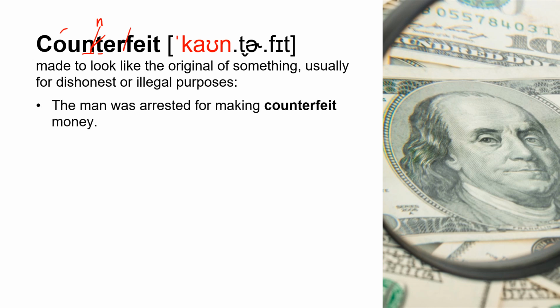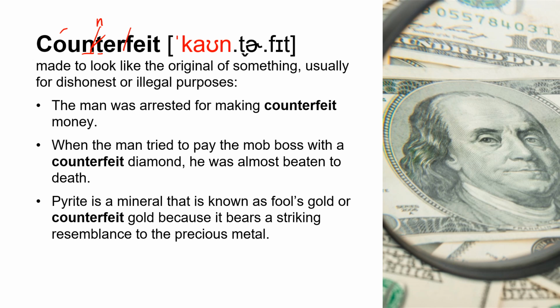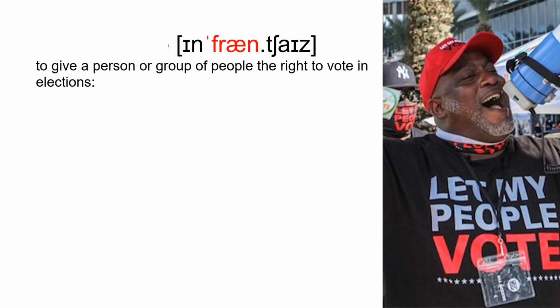The man was arrested for making counterfeit money. When the man tried to pay the mob boss with a counterfeit diamond, he was almost beaten up to death. Pyrite is a mineral that is known as false gold or counterfeit gold because it bears a striking resemblance to the precious metal. I cannot believe the vendor expects me to pay retail price for a counterfeit handbag. Counterfeit. The next one, enfranchise.